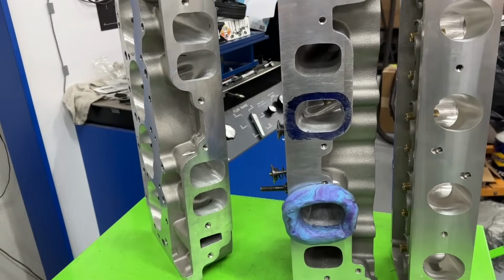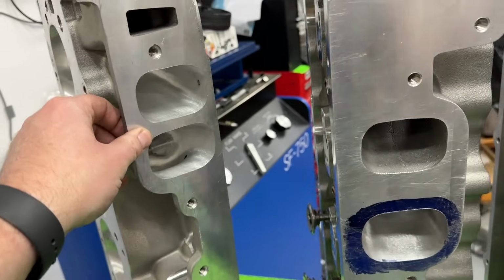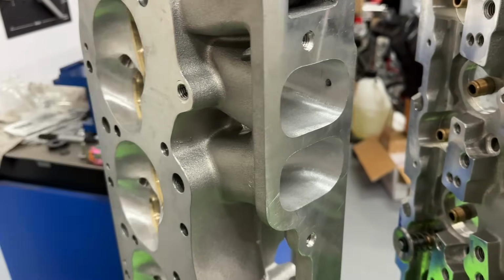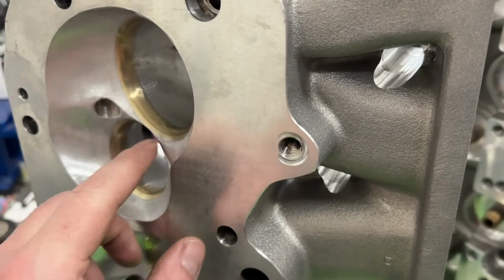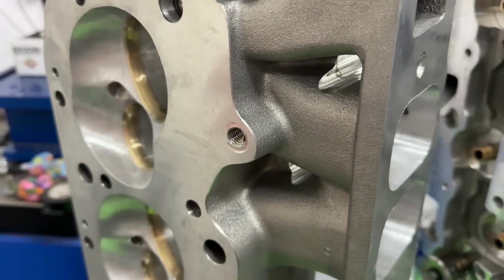But anyway, there's that. This is a BRX head that I've ported for a customer. This is for a drag and drive deal. This will not have the biggest flowing numbers for my ported BRX SR20 stuff, because it's a drag and drive deal. I'll do a whole other video on this one anyway, but this one has a lesser degree seat angle. This is a 50 degree, but usually I put a 55 on.